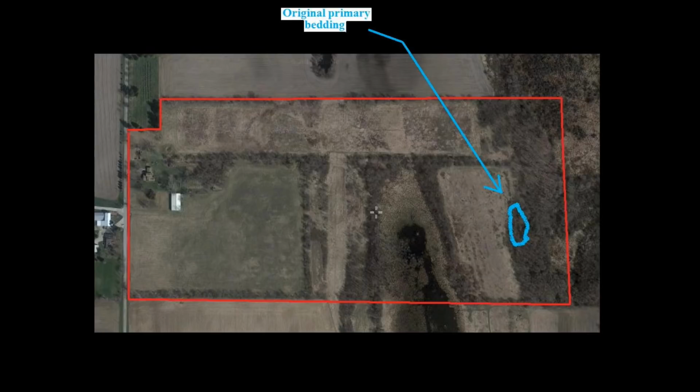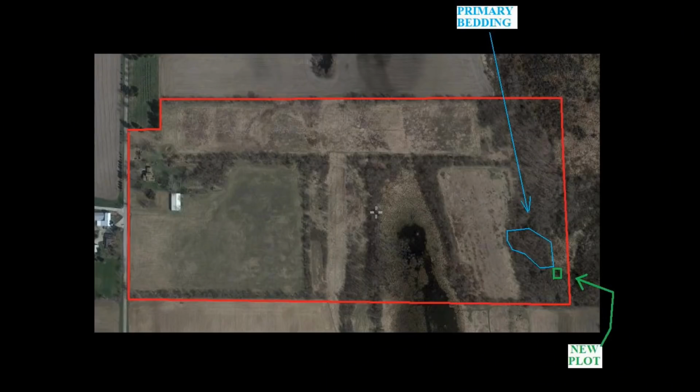We noticed the last couple of years that the big buck primary bedding on the back of the property was starting to expand, and there's a little brushy area that got really thick and just keeps getting thicker, and the bucks have started going in there and using that as primary bedding. And because of that, I was looking at an area off to the side, kind of in the corner of the farm where we really don't go that often, as a great place to put in a nice little clover plot. It's down low, it's wet, and it's right up against that bedding.